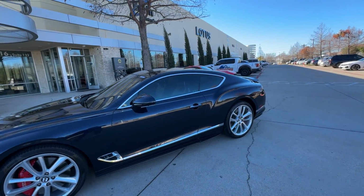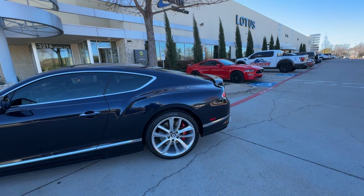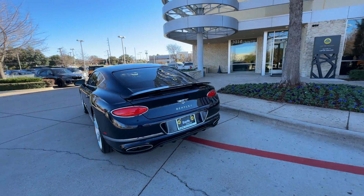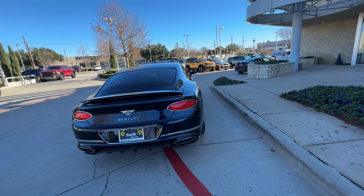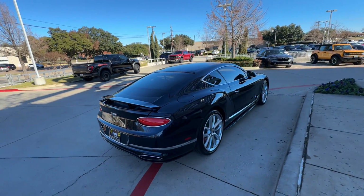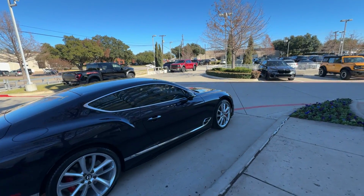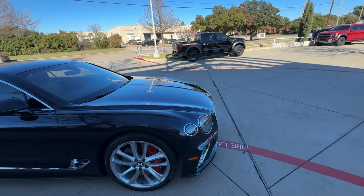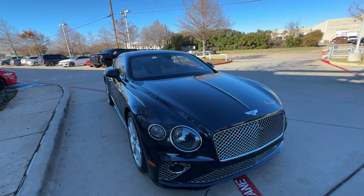Right in front of me here is my absolutely stunning 2021 Bentley with a W12 in it. This thing is absolutely incredible, and Bentley really stepped their game up on their newer models. This thing looks totally menacing. Check this freaking thing out.